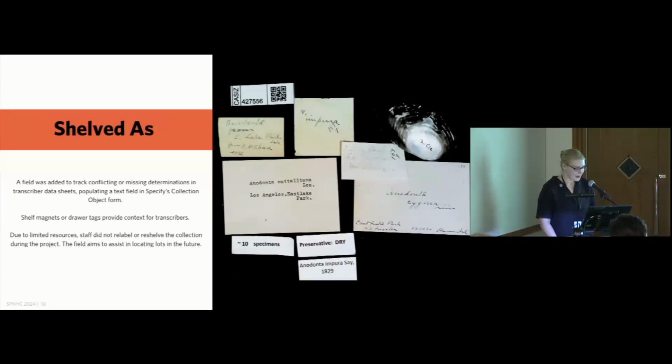And I would say the most significant challenge we had was dealing with specimens whose determinations did not match where they were shelved in our collection, or who had several determinations listed on labels. For label transcribers, this was problematic as they did not have the context of shelving order from just looking at a scan. To address this, we began including the taxonomic label from either the shelf in the dry collection, or the wet collection, or the drawer label in the dry collection. And this can be seen in the bottom part of the scan. We call them context labels. There's number of specimens, preservative, and then that determination, which often aren't present on our historic labels.